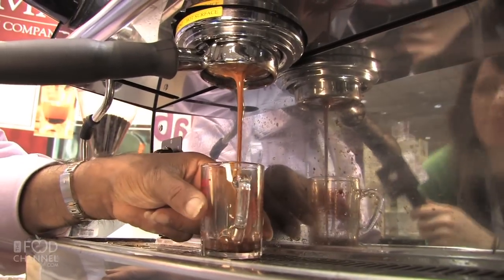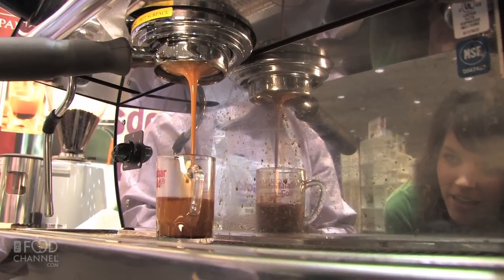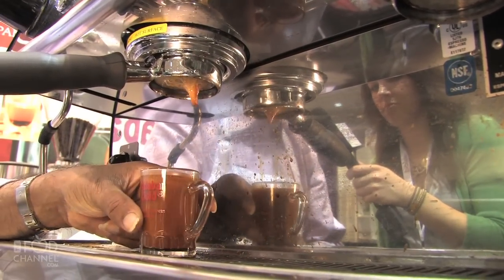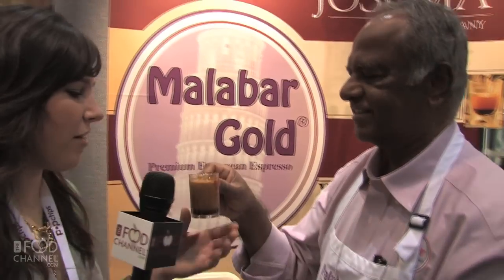And you can see now the coffee coming out looks like molten chocolate. Oh my gosh, it's beautiful. And what you're seeing is the cup is full of crema, with now coffee concentrate beginning to separate from the bottom. That's what a true espresso should be. Now, why don't you taste this? Now I will taste what a true espresso should taste like.